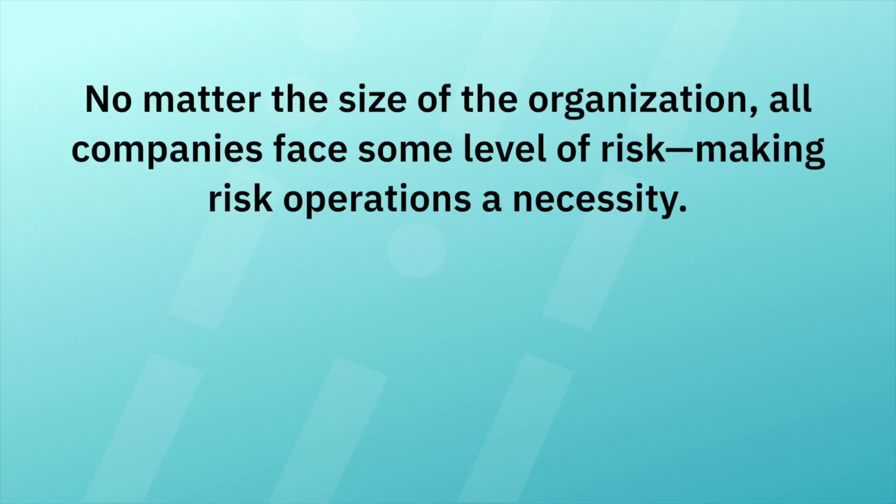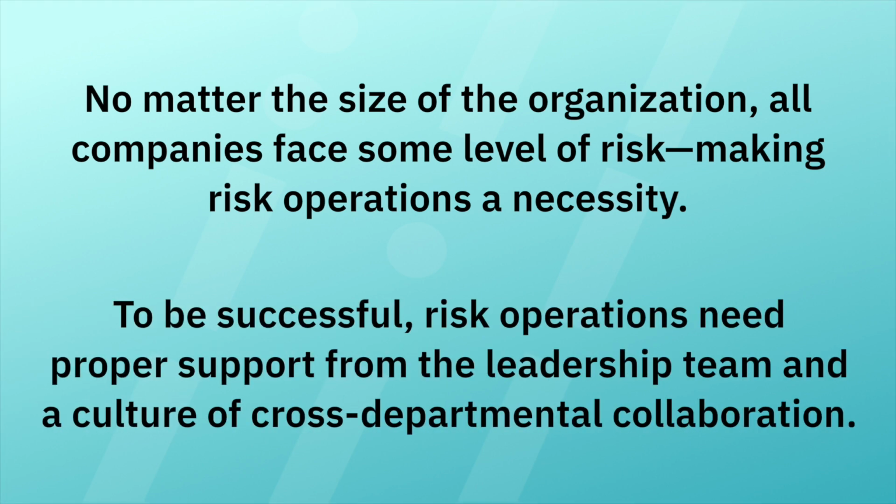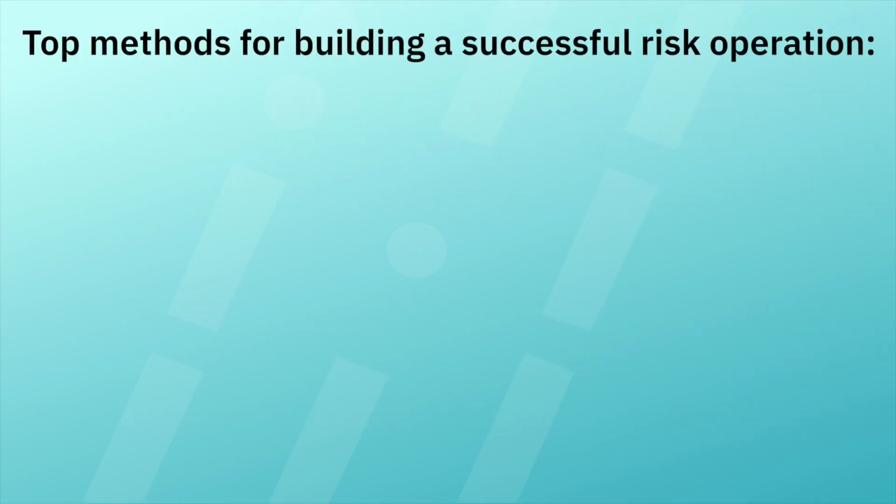No matter the size of the organization, all companies face some level of risk, making risk operations a necessity. But to be successful, risk operations need proper support from the leadership team and a culture of cross-departmental collaboration. Without it, teams will struggle to get the engineering resources they need to put their strategies into action. To help you out, we cover the top methods for building a successful risk operation within your organization.